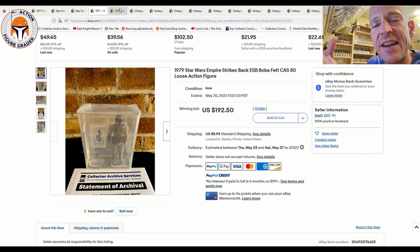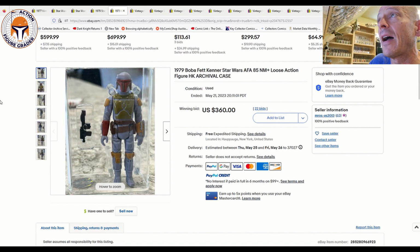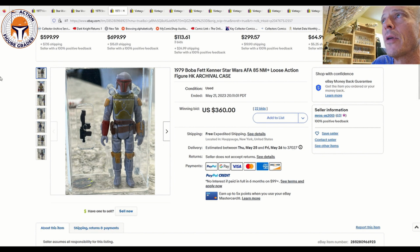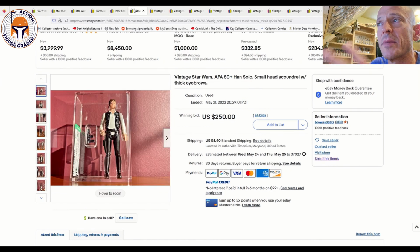Now, compare this 80 grade CAS with an AFA 85. Same figure, same COO, and here that is. This one sold in an auction, AFA 85, for $360 US dollars, free shipping. Both of those were in an auction. So that just shows you the price difference, not only comparing the different grading companies, but also a higher grade with, some would argue, the tougher, more stringent grading standards with AFA. So about $200 versus $360 to go from a CAS 80 to an AFA 85.